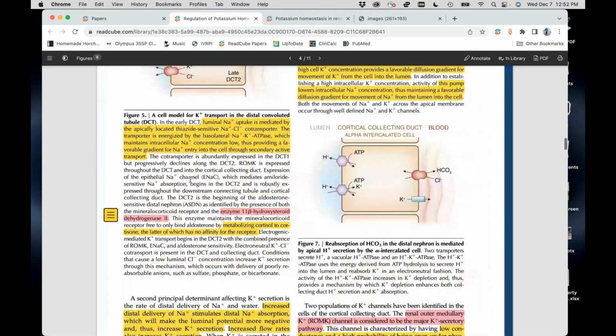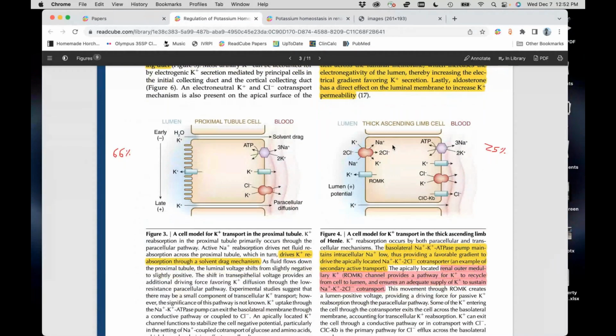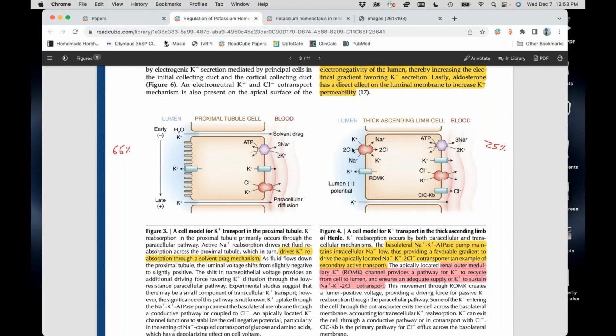So close your eyes, don't puke as I run up here again. So we're back into the thick ascending limb. People with Bartter's have a mutation, so they don't have a functional ROMK. So you can't have the potassium leave the cell, meaning that you're not going to have potassium available for the sodium potassium 2 chloride, and it essentially just shuts down this co-transporter. So people with Bartter syndrome are living life as if they are chronically taking Lasix. It is essentially a syndrome that's going to mimic a diuretic administration, a loop diuretic.